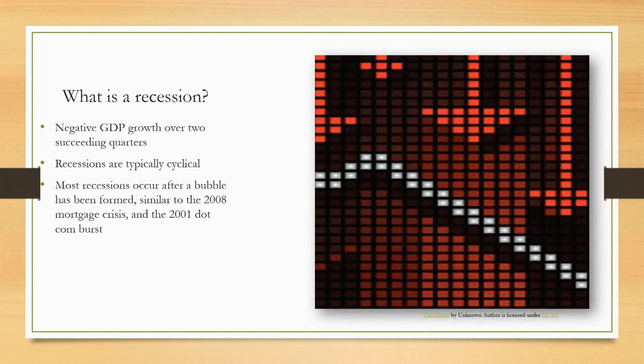There are some signs that are foretelling on whether or not a recession will happen within the next 12 months or a couple years. In the case of 2008, it was the subprime mortgage bubble that was forming, and in 2001, it was the dot-com burst. So that was when the internet and technology companies, there was a bubble that formed that eventually burst, and of course the stock market, or not really the stock market, but a recession occurred shortly thereafter.